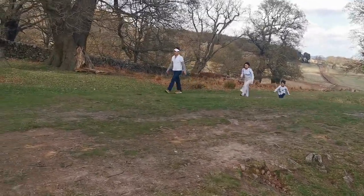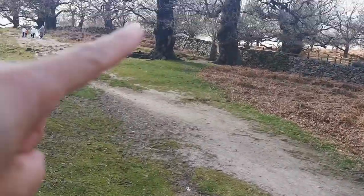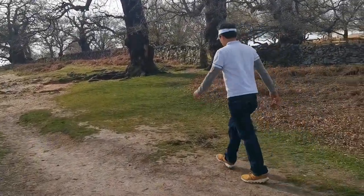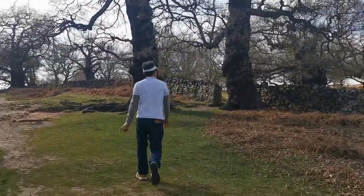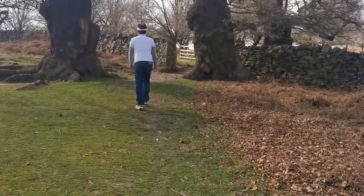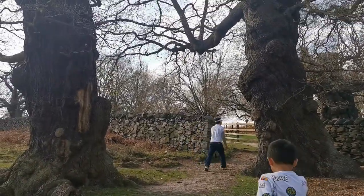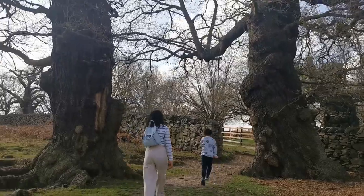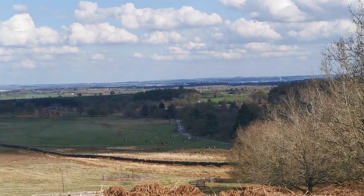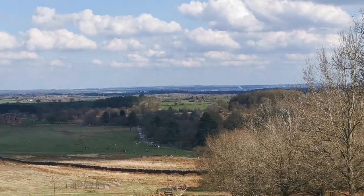Where are we gonna pass? Here. Oh, this way. That way. But you're our tour guide, Dad. You make sure we're heading to the right direction. Okay. Amazing experience here. You agree with me? These two, it's like a gate. Notice it, anak. It's like a gate, these two trees. Beautiful view. That's where we came from. You see it? Yeah. Over there.